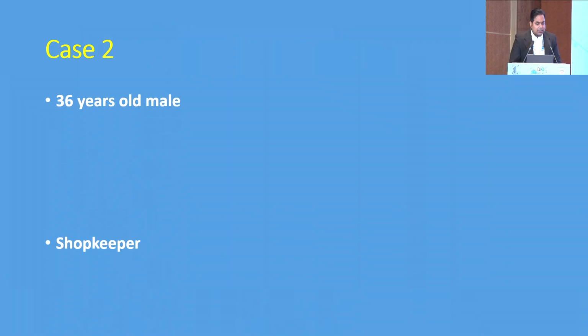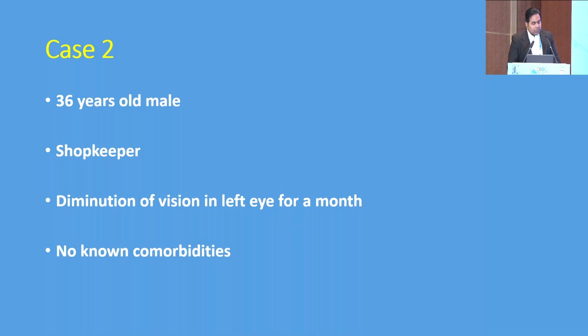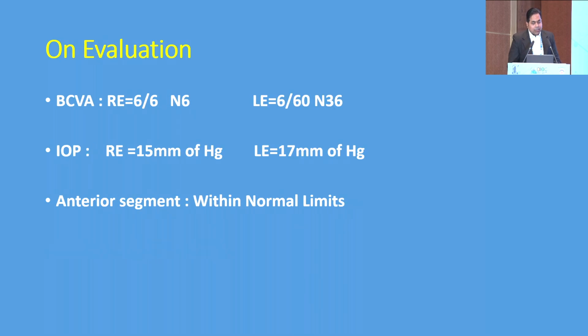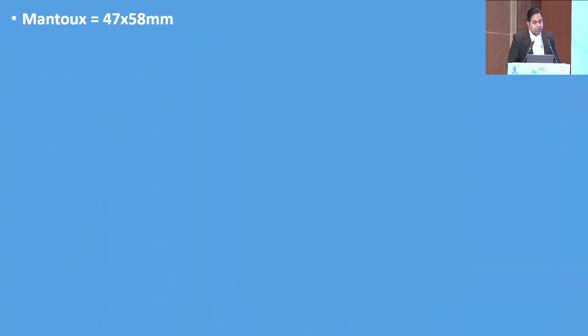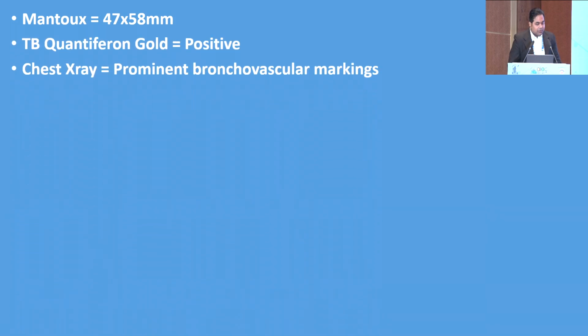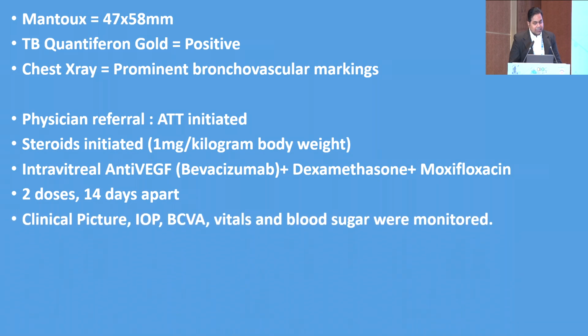Case 2: a 36-year-old male shopkeeper with diminution of vision in the left eye for a month, no known comorbidities, and no contributing history. Again, the left eye, 6/60 BCVA, IOP and anterior segment all within normal limits. Here we see a mass which, in contrast to the other one, doesn't look that aggressive, although the OCT shows us that the disease is pretty much active. So we went through our protocol, and the positive investigations were a positive Mantoux with QuantiFERON Gold and X-ray. Again, ATT was initiated with steroids. We gave the injections along with mannitol and AC paracentesis, 2 doses 14 days apart, and monitored the patient.